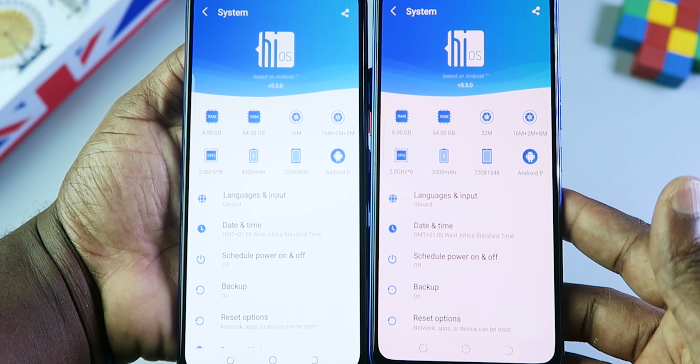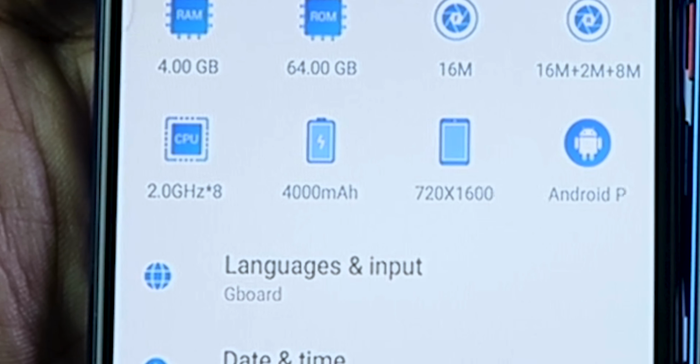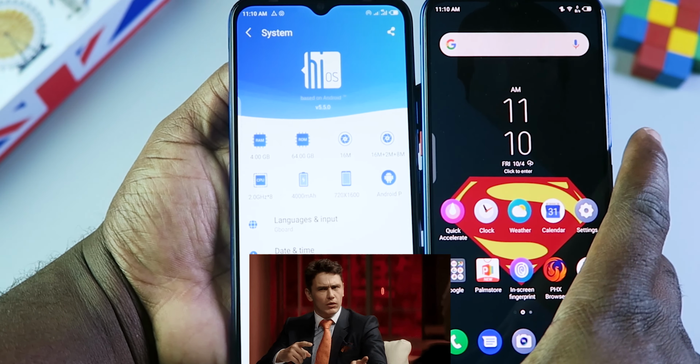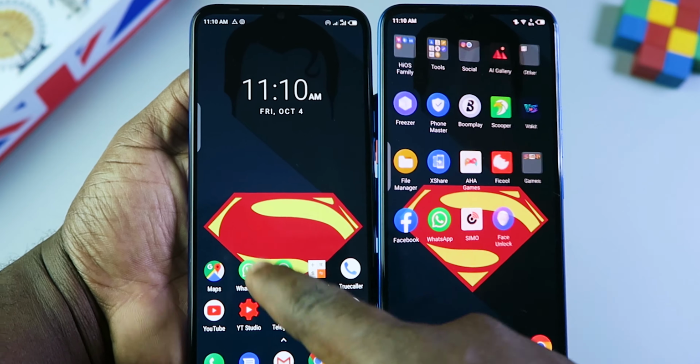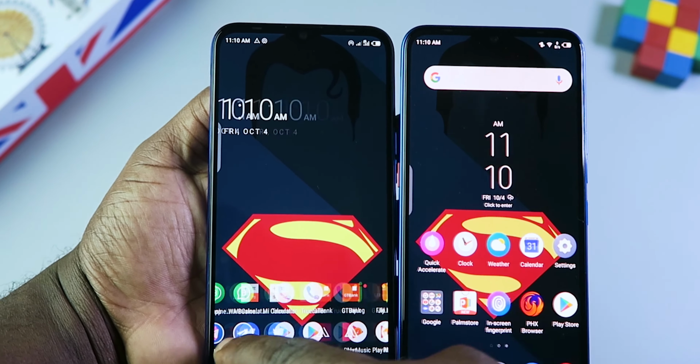Now, the battery on the Camon 12 Pro is a 3500 mAh battery, while the battery on the Camon 12 is a 4000 mAh battery. I know, I'm confused too. I don't know why they did this, but do not be afraid. AMOLED displays are power efficient and you should have almost the same battery life on both devices.